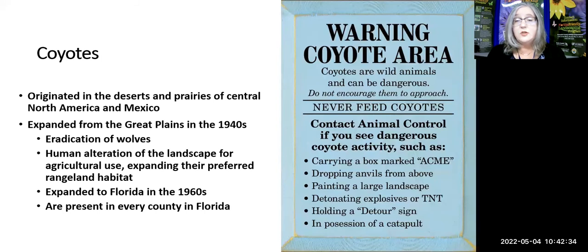If you see dangerous coyote activity, such as carrying a box marked Acme, dropping anvils from above, painting a large landscape, detonating explosives or TNT, holding a detour sign, or in possession of a catapult, you may want to call FWC and report the coyote that you have seen.